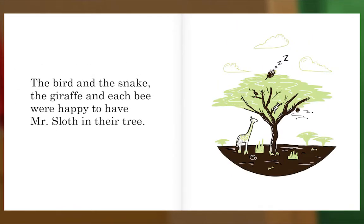The bird and the snake, the giraffe and each bee were happy to have Mr. Sloth in their tree. The end.